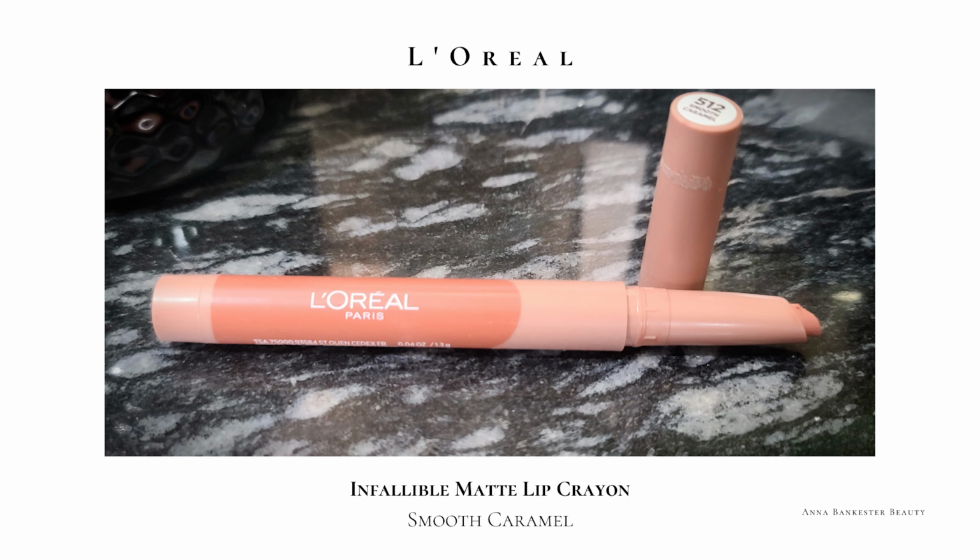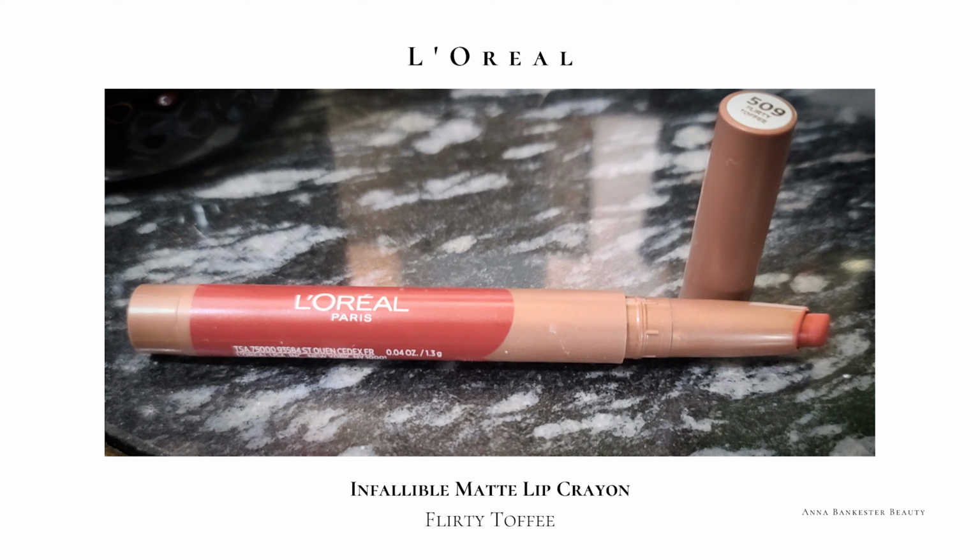Next are the matte lip crayons from L'Oreal. I have the shades Smooth Caramel and Flirty Toffee. I think both of these are so good for this time of year. This one is a nice deep, kind of burnt red, and then Smooth Caramel is a nice warm caramel type of shade, a little bit peachy, not quite so caramel where it's yellow based or anything. It's just a really nice peachy lip, and the formula on these is so good. They really do last, and they're really good to wear under masks. These stay put. They have great staying power.